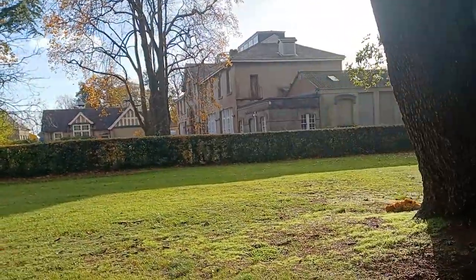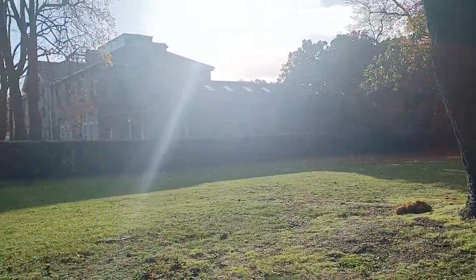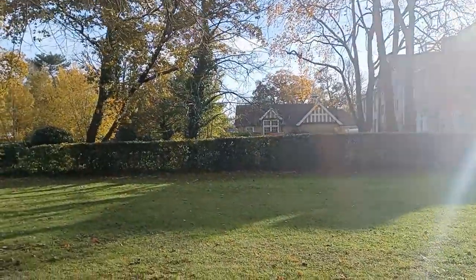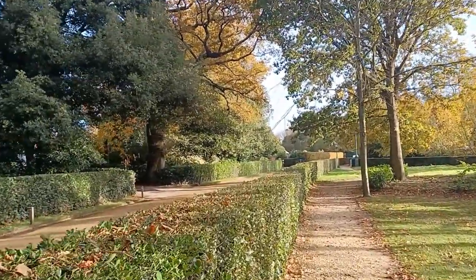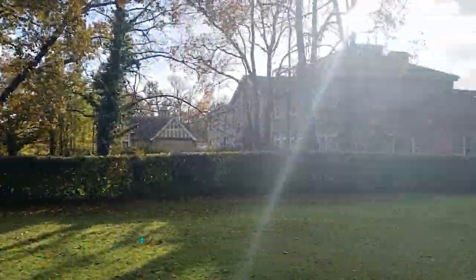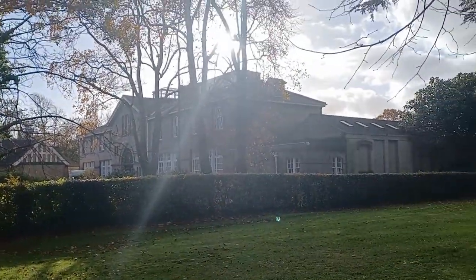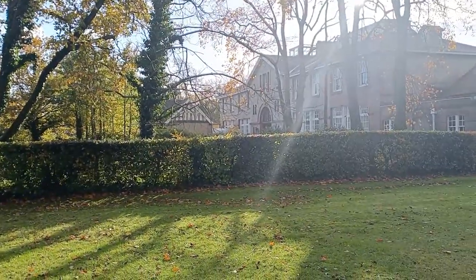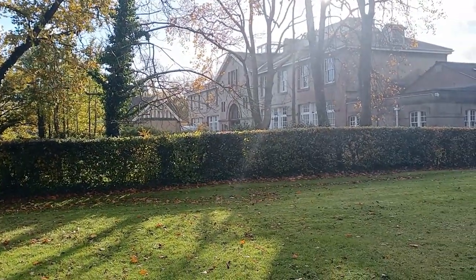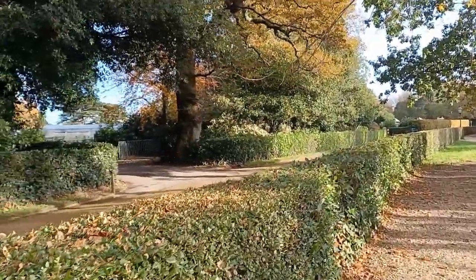Now those houses over there, can't really see it much because of the sun, but they would have been for the soldiers, the stables. And also, if I'm correct, it was part of the hospital for Osbourne. So when I say they died at Osbourne, that's where they did.